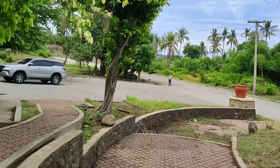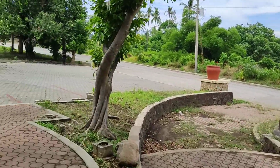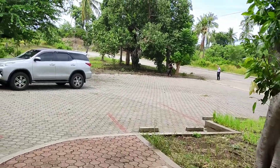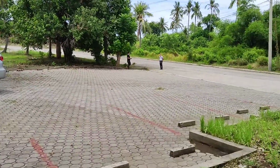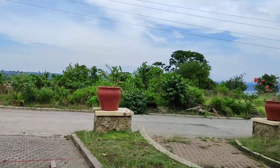What I noticed in this place is it's so peaceful here. So nice, so relaxing, you can hear the birds. And what else? I love the weather here. It's not too hot.